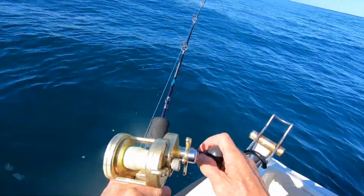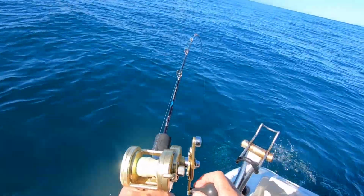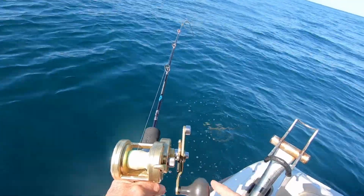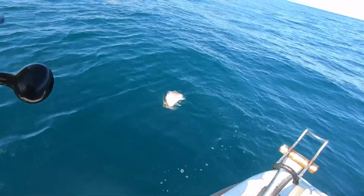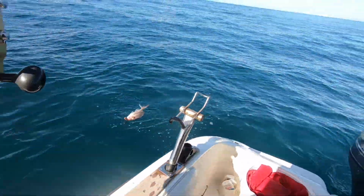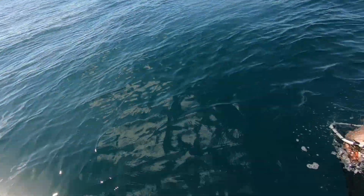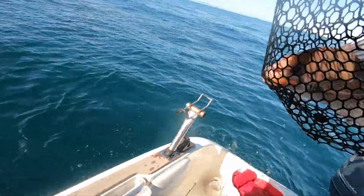Line's starting to rise, which is always a sign that the fish is coming near the surface. A lot of bubbles going out. And what is it? It is a snapper, and it's a good fish. Oh, nice sized fish, John. Yeah, he's a good fish. Behind you. I got it. Yeah, he's a good fish. He's a beautiful one. Very good size. Table fish. Well done, John.